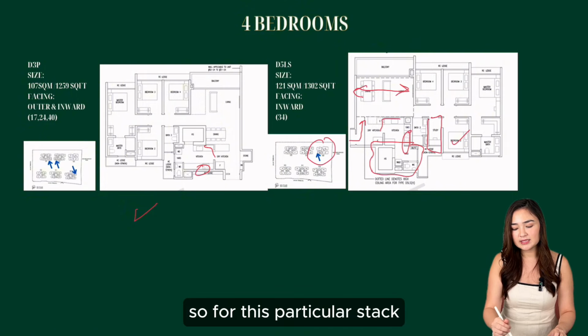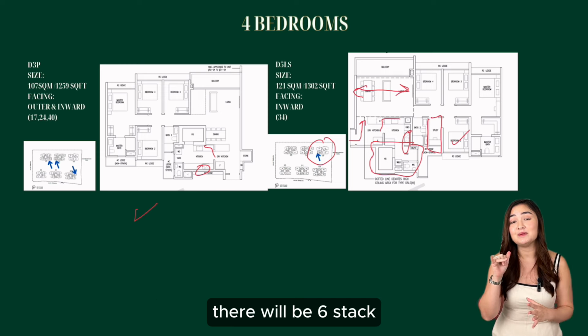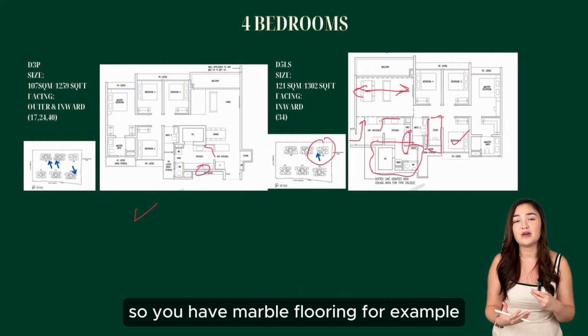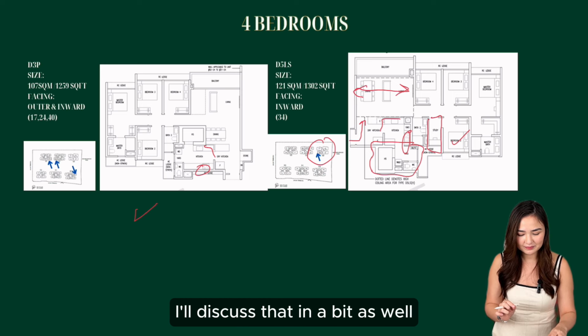For this particular stack, there will only be 4 stacks of units and they'll all be large units, whereas the other non-Lux one will have 6 stacks. The finishing for this block is also different. It'll be more luxe, so you have marble flooring, for example. But how much is it worth paying more of a premium for a luxe block? I'll discuss that in a bit as well.